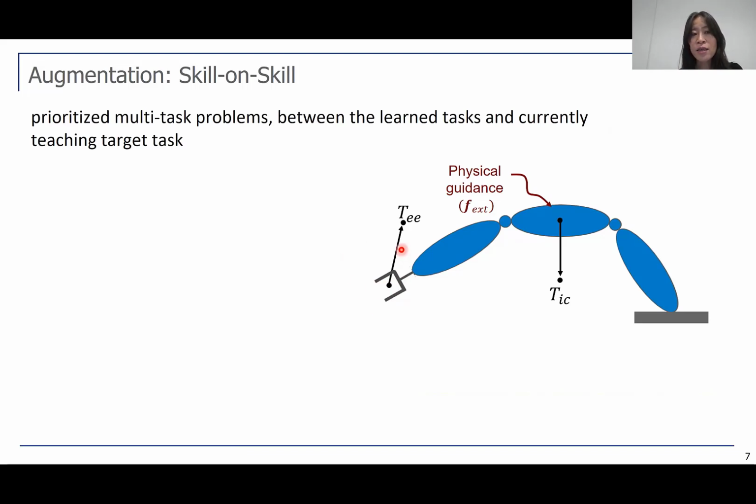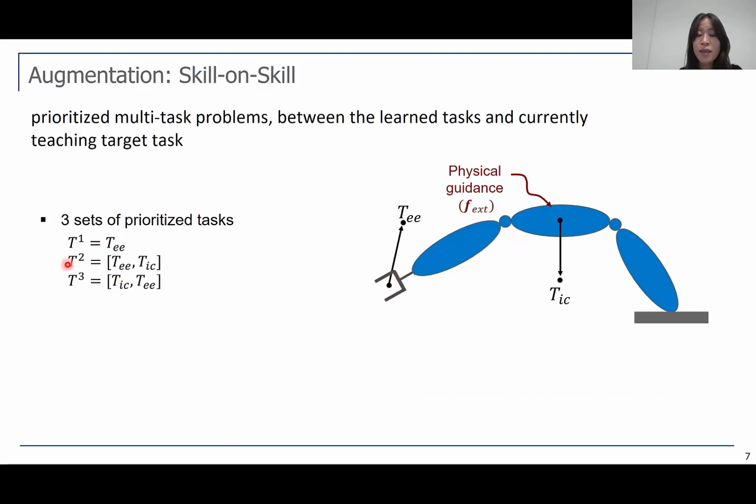We formulate this as a prioritized multitask problem between the already learned task and the currently taught target task, which is shown as a TIC, interaction basically. In this particular example of teaching two tasks, we can define three possible sets of prioritized tasks. The first set only has the end effector task. In the second set, we add the new teaching target as a secondary task when humans start to push, when humans start to insert some force weakly. And when the human force insertion becomes stronger, this task becomes a higher priority than the end effector task.